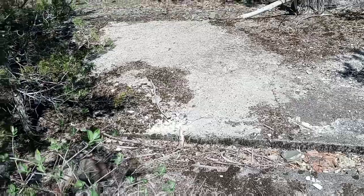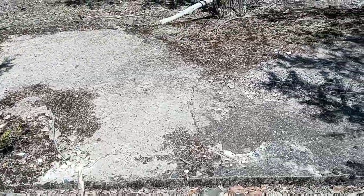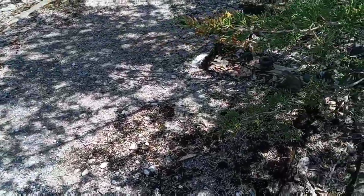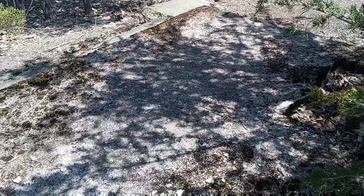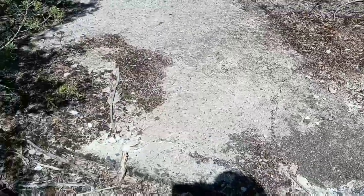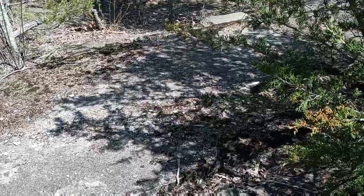All right, folks, as we walk along, we are finally starting to come across some of the remnants here. Now, this area was home of a forge, blacksmith area, and a water tower. So exactly which one this one is, who knows, but we're going to keep walking, see if we can find some more.